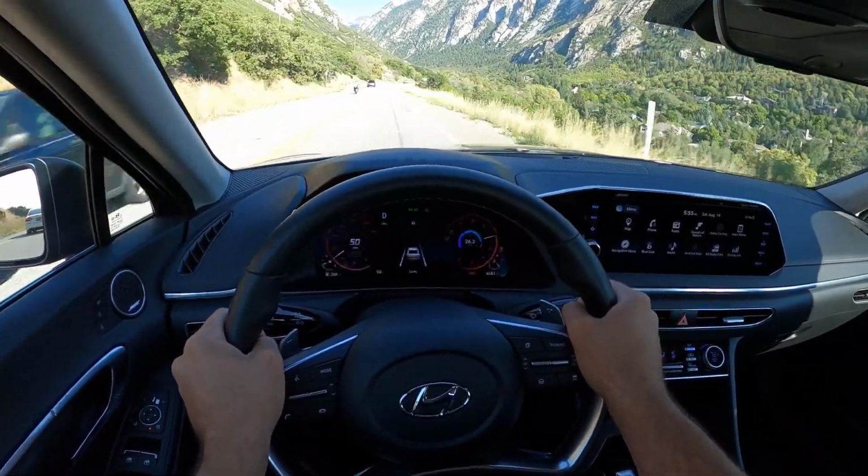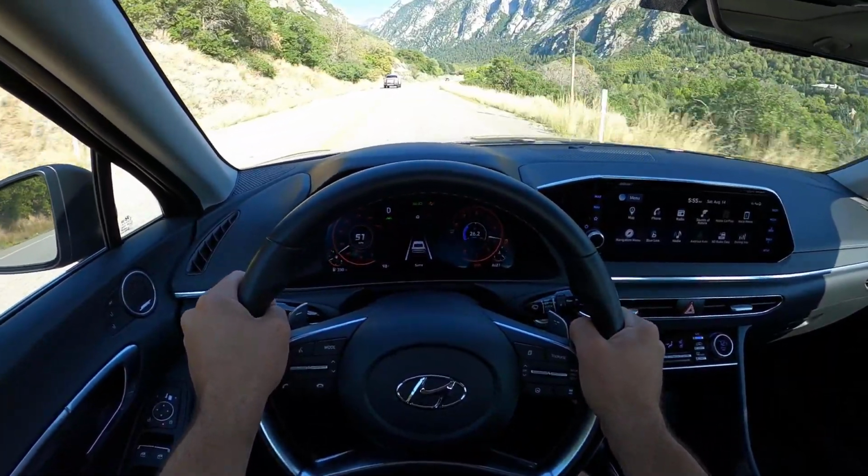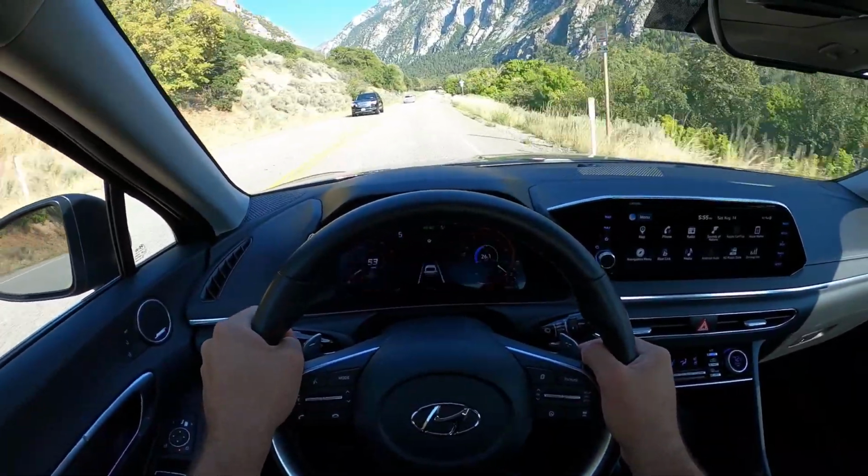So you guys can see that 1.6 liter actually does a pretty good job from an acceleration standpoint. It said keep my hands on the steering wheel. Well, buddy, they're on the steering wheel.